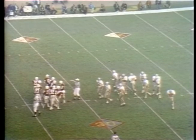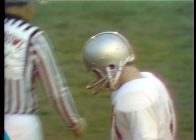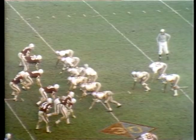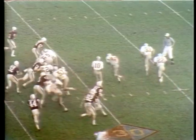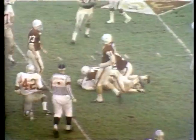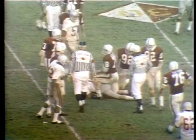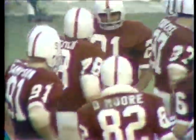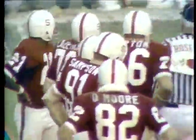We'll see now if Stanford changes their defensive linemen. They've been going with a 4-3, very difficult to force that quarterback on the option play with the alignment of personnel on a 4-3. Out of the wishbone, turn keeps, and it's powered down at the 34 by Pete Lazatich, a junior from Billings, Montana.